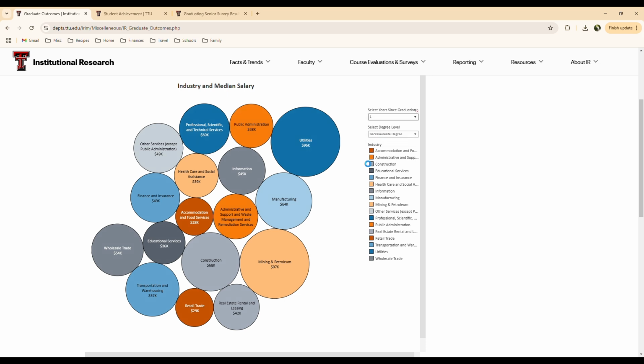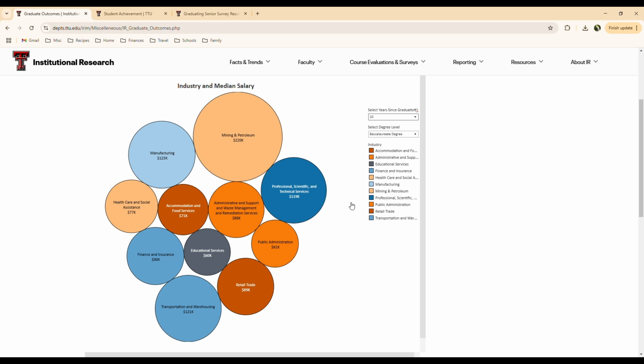Now then what I'm going to do is click on tenures, just because this jumps. What you see is there's a pretty significant consolidation of the industries that the grads are in.